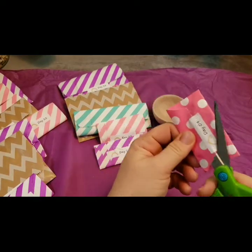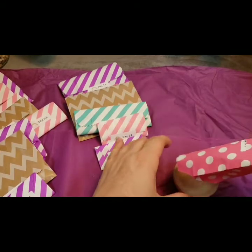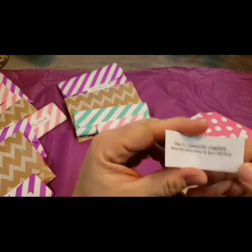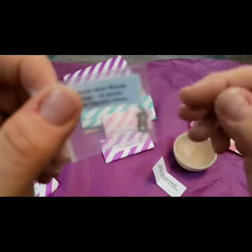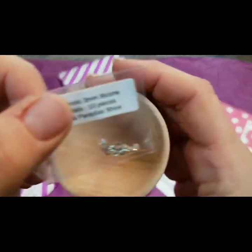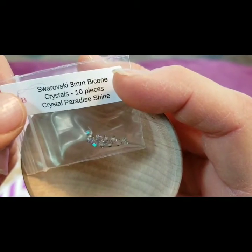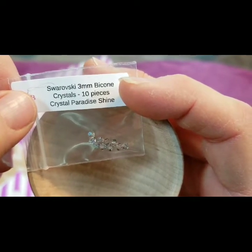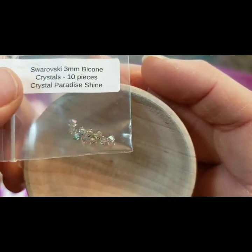Day number 9. Trying to make it not a 30-minute video. We have some Swarovski crystals, some pastel rainbow bling for your stitching. I'm not taking them out because... there we go. We have 10 pieces of Swarovski 3 millimeter biscones, and it's Crystal Paradise Shine. They are very pretty.